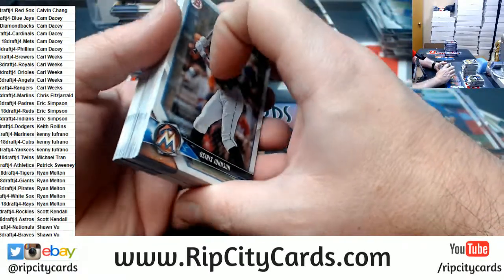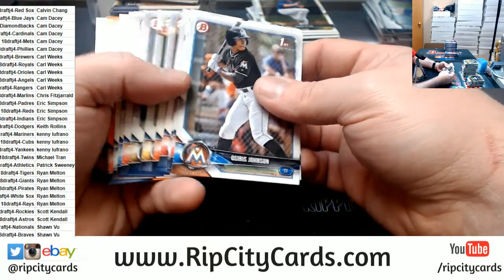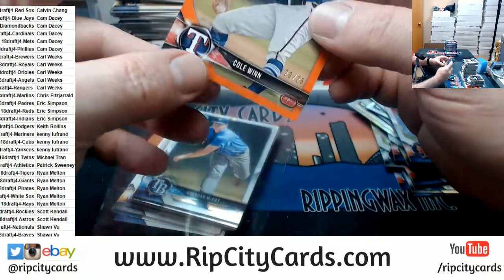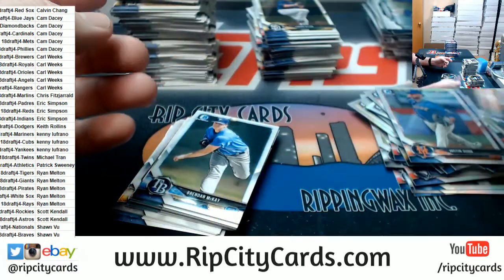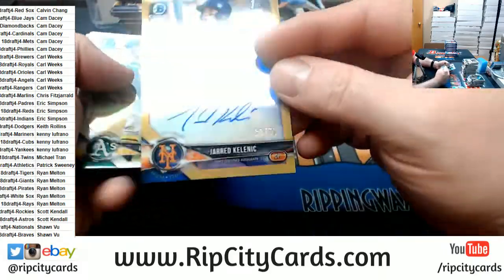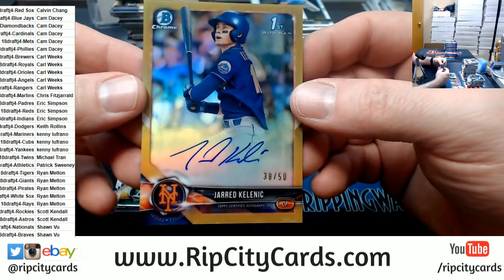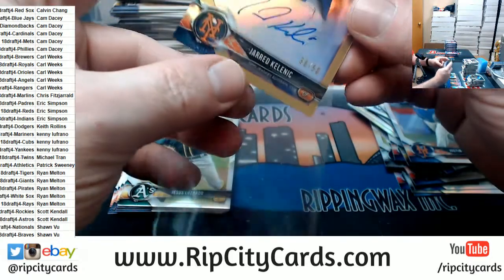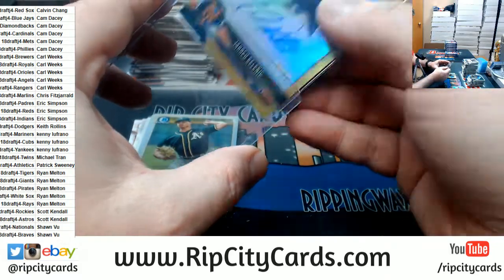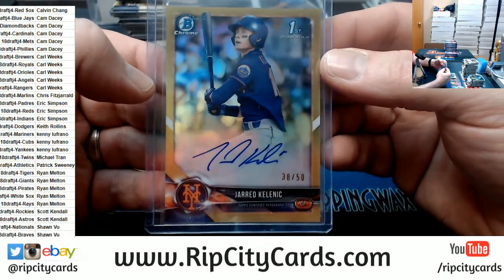Several, Michael Shaw, several Wises. I think the best, and we got purple, a couple bases, an insert one. Cole Wynn to 25, orange paper for the Rangers. Oh, there you go. That'll put some sauce on your sandwich. Kelnick Gold for the Mets.